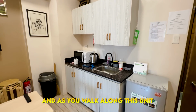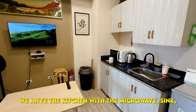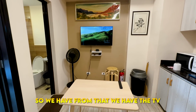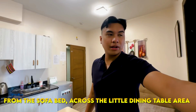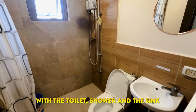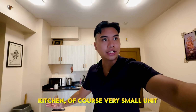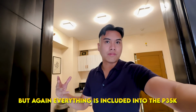And so as you walk along in this unit, immediately on the right side we have the kitchen with the microwave, sink, and countertop space. Straight ahead from that we have the TV. And as you walk across the living room from the sofa bed, across from the little dining table area, we also have the bathroom, which is very minimalistic with the toilet, shower, and sink. Then we move away from the small living room area, which is also connected to the kitchen, of course. Very small unit, but again, everything is included in the 35K, which is not bad.